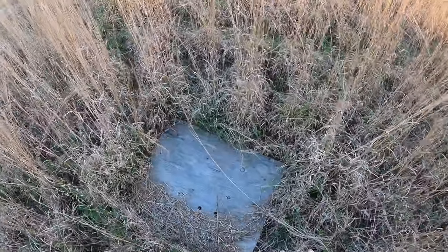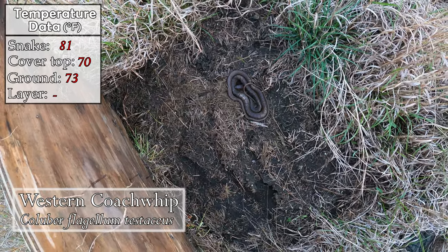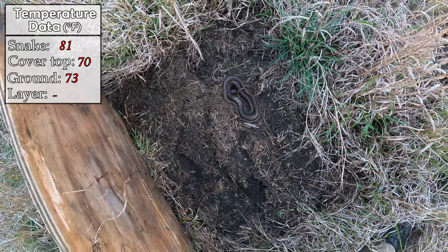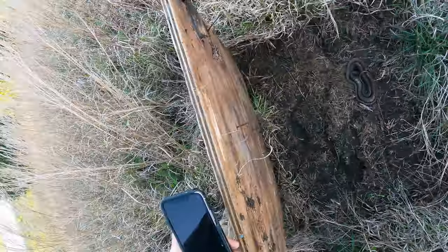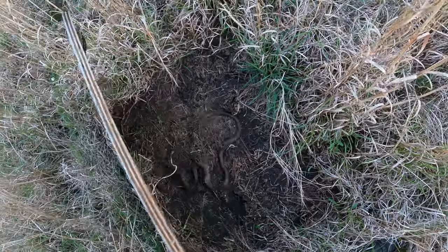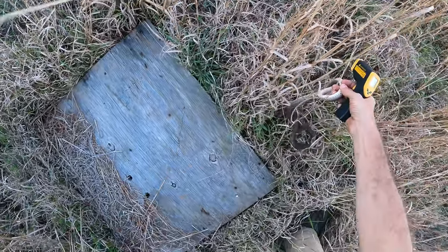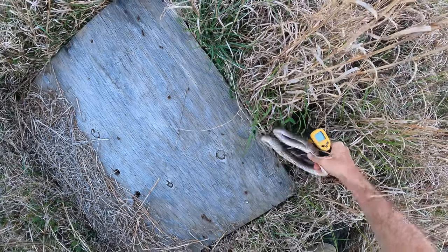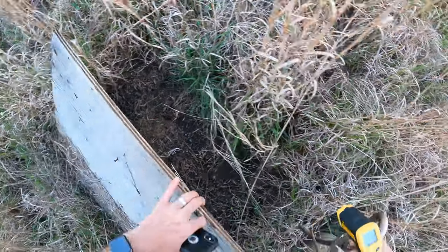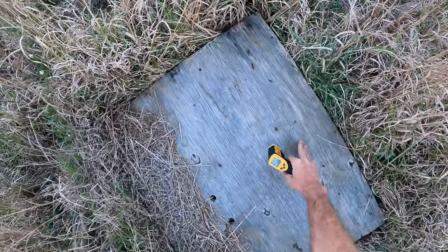Kinda running out of daylight here. Oh, hey, coach. Yeah, 81, pretty warm. Pretty guy. All right. You can use your board. Okay. Well, let me get temperature under here. He was 81. Ground is 73. His board 69.8. So 70.